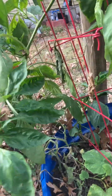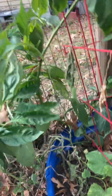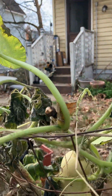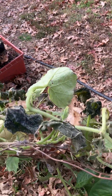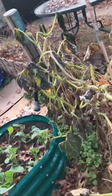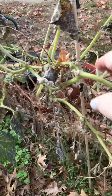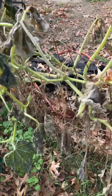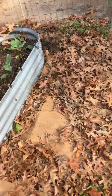Anything in this one? No, I could probably take this one down. But I do have a butternut squash. And the butternut squash didn't suffer as bad as this tromboncino squash vine. So this is the beds.